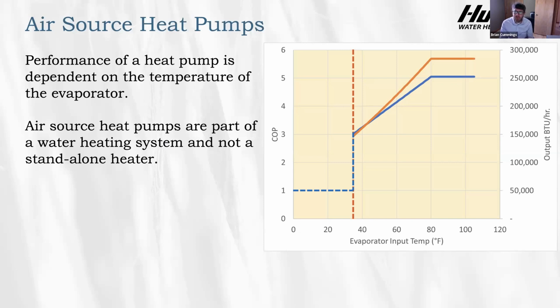So there's a boiling point, or a minimum temperature, that any of these units are going to operate at. And that means your performance is going to basically fall to zero if you cannot evaporate the refrigerant. You are going to have an issue.